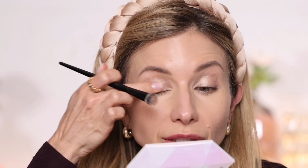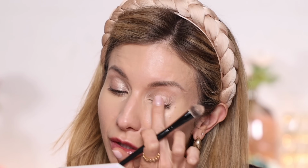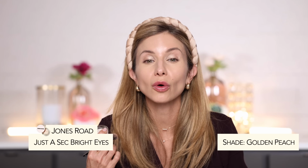If you want a little more color, use your finger and just kind of tap it on, and you can layer it and make it a little bit more opaque. These are so nice. They're so easy to use. If you get a darker shade, you can use a little pencil brush and use it as an eyeliner too. That's a little hack. But these are beautiful, very mature, skin friendly, very impressed. Jones Road, I'll tag them and link them down below. Again, this shade is the shade Golden Peach, but honestly, it looks a little more gold to me.